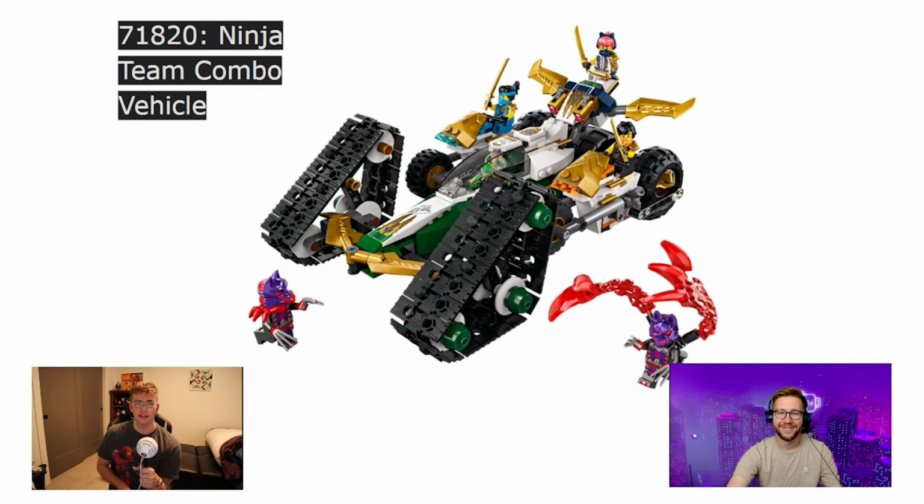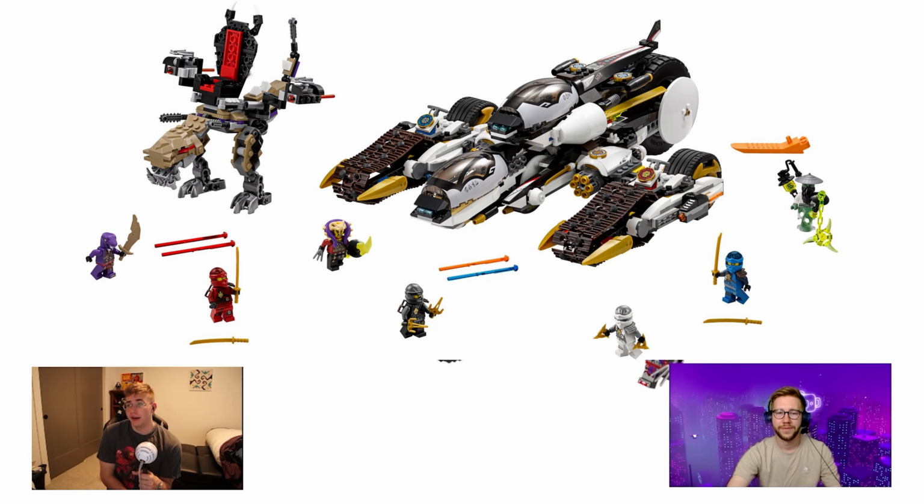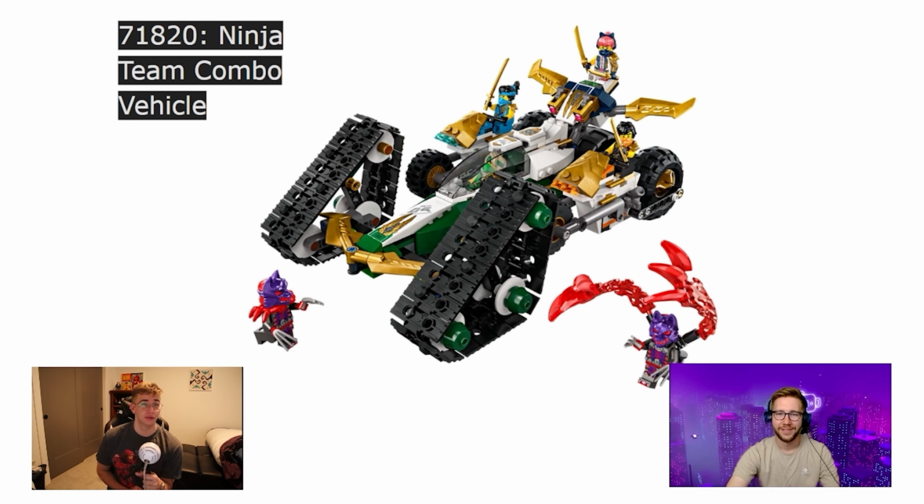Next up on the docket is Ninja Team Combo Vehicle. Is the Ultra Stealth Raider just back, guys? Can we come up with a new kind of vehicle that's not two big treads and two deployable motorcycles? At least this is kind of a new take on that. It doesn't look exactly the same as the previous ones. It doesn't mean it necessarily does anything better than the Ultrasonic Raider or the Ultra Stealth Raider. But it's a fresh take.